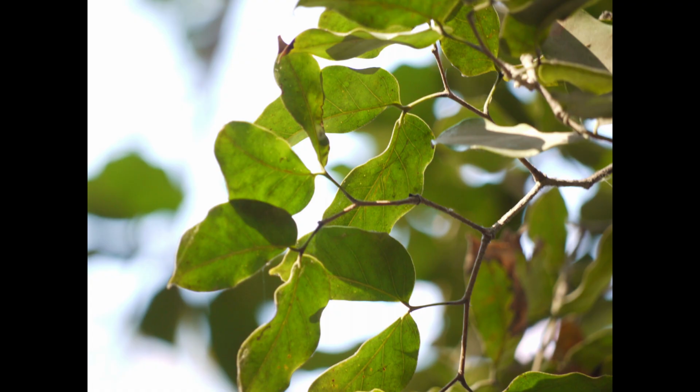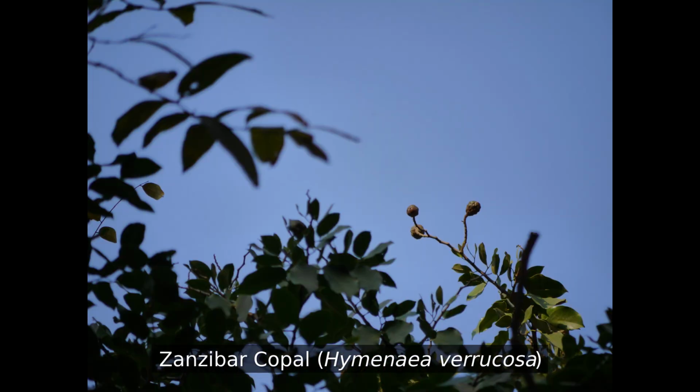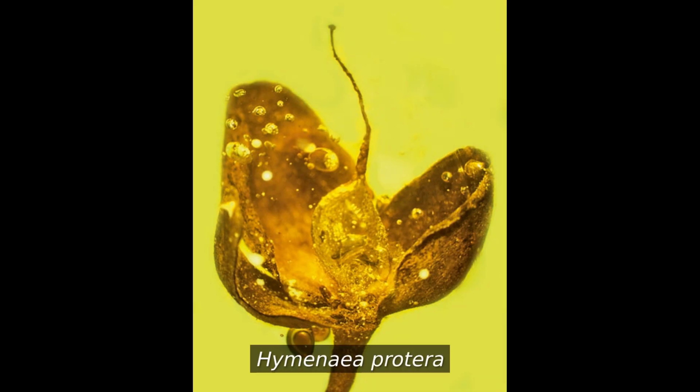So scientists looked at these samples, and at first there were thoughts that these looked more like an African Hymenaea species, which today also produces substantial resin. But eventually they were determined to be several extinct species, especially in the Dominican one dubbed Hymenaea protera. So that was one thing cleared up, but looking at these flowers brings us to another fascinating aspect of these plants. These complete intact flowers were a big find.